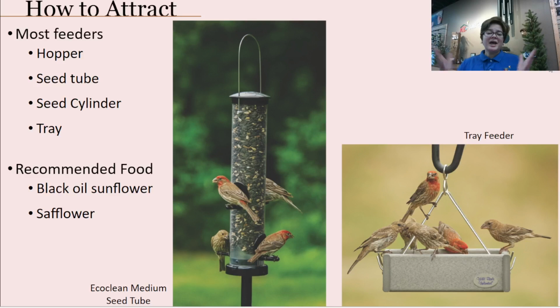But honestly, you can get them with the simplest of foods, like black oil sunflower or safflower as well too. So something like our Supreme blend is really good for attracting a very good generalized variety of birds as well. And again, these birds are a real joy to have at the feeders. They're usually chaotic in some way, and you never see just one, so it can be a lot of fun.